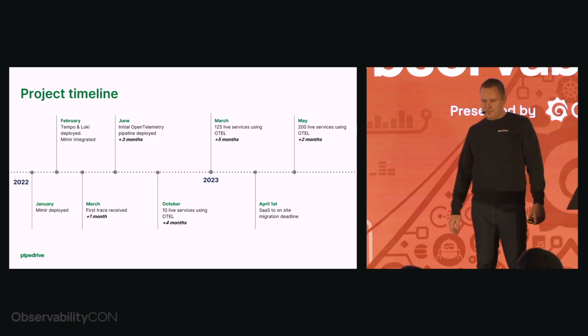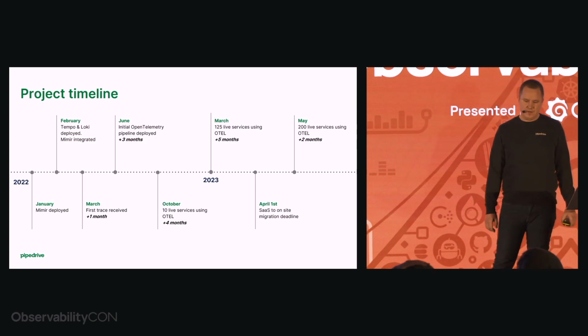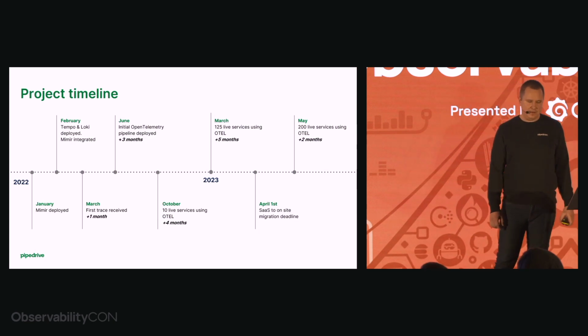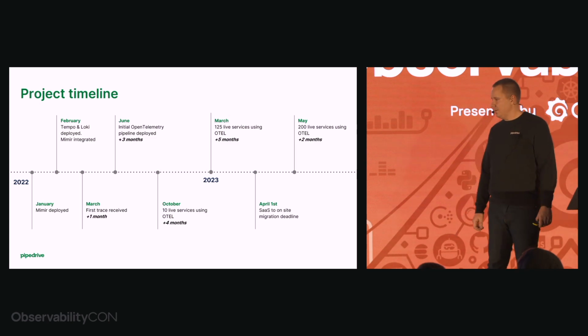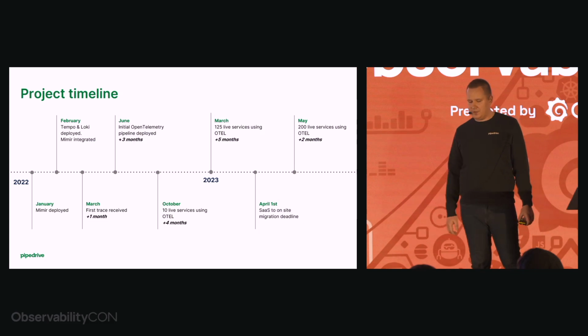About the timeline: we kicked it off in January 2022 with a team of four engineers, including myself, and two developers. In January, we deployed Mimir, and one month after that, Tempo and Loki, while integrating Mimir as our metrics backend. In March, the first trace for a demo app was received in Tempo and Loki.